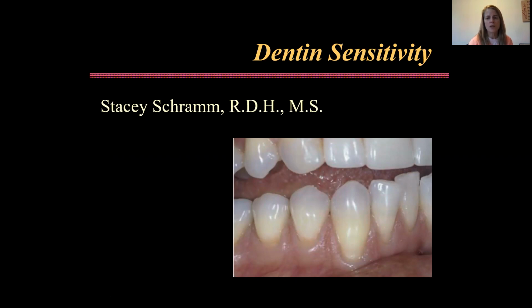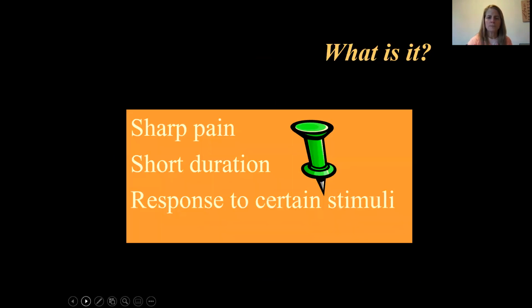We talked last week about the OMG, the overlapping, meeting, or gapping of the cementum to the enamel on the crown surface: the cementum on the root surface, and the enamel on the crown surface. And in this picture, you can see that there's a little bit of a gap, and even if there wasn't, there's now a recession, which is exposing some of that root surface. Pretty common problem. Sharp pain, short duration, and in response to certain stimuli.